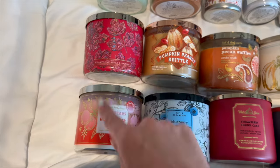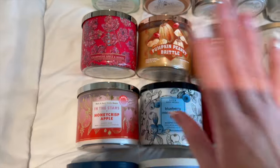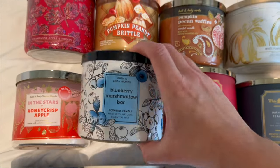So they definitely are different. This is a much lighter, more body care kind of scent than this one. So just so you guys know. And then I have Blueberry Marshmallow Bar, one of my favorites.